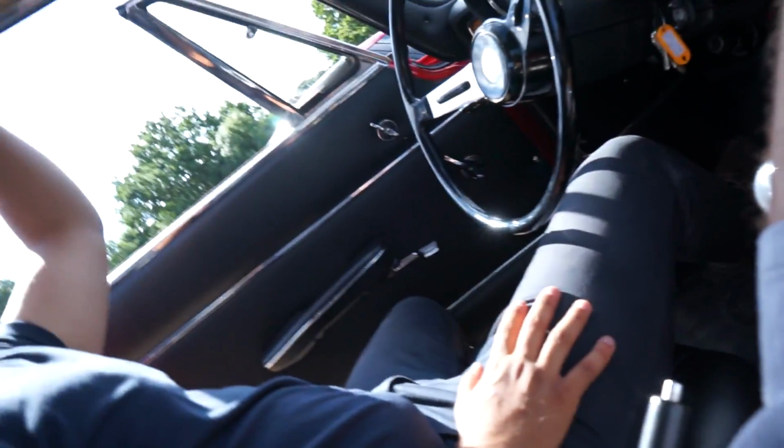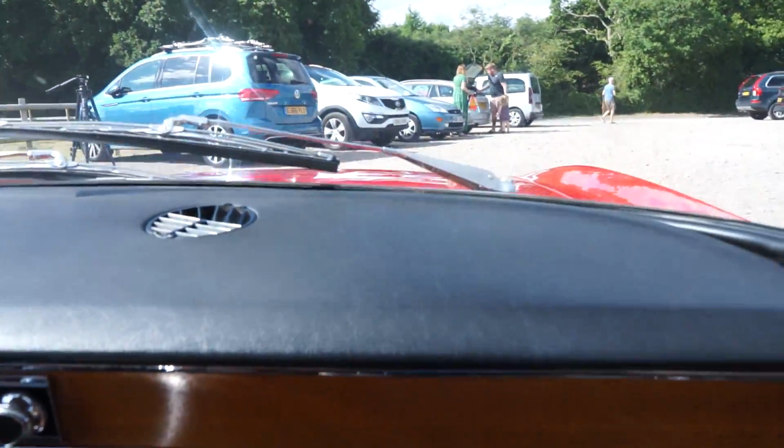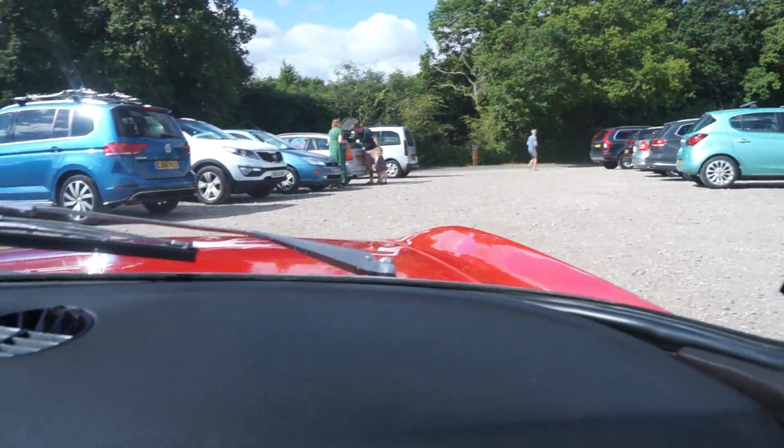You want to go in this? I mean, you're brave enough. Let's do it. I think we should. Even though, by the way, one second, boys. No wing mirrors. No door mirrors. No wing mirrors. And left-hand drive. And left-hand drive. Good luck.